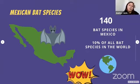Well, Mexico, first of all, is one of the most diverse countries of the world. And talking about bats, it's not the exception. In Mexico, there are a lot of species of bats. There are 140. And well, let me tell you, that's a lot. That will be like 10% of all bat species in the world. Of course, next, please.